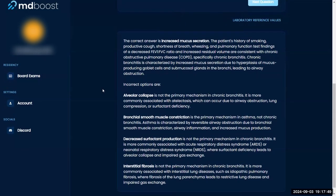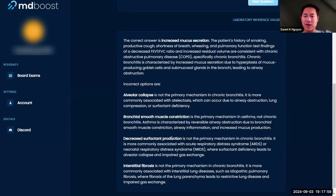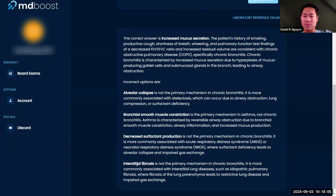Like I said, alveolar collapse is really for atelectasis, not for chronic bronchitis or COPD. Bronchial smooth muscle constriction, that's asthma. Decreased surfactant is usually acute ARDS or NRDS. Interstitial fibrosis is mainly associated with interstitial lung disease, idiopathic pulmonary fibrosis, and that's a restrictive lung disease, not obstructive.